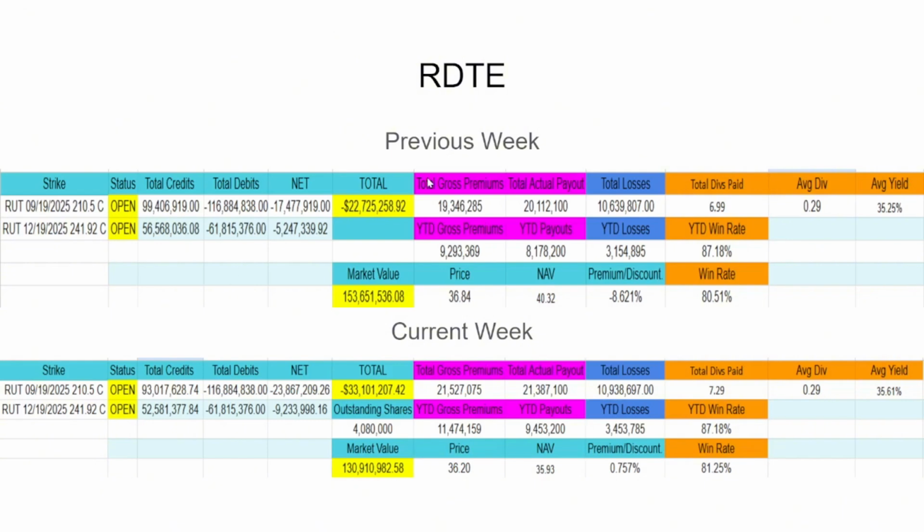All right, so last week we were negative 22 million. This week we're negative 33 million. So not good. RDTE is on fire right now. Year-to-date gross premiums 11 million, 11.4. Year-to-date paid out 9.4 million. Year-to-date losses 3.4, so not many losses.